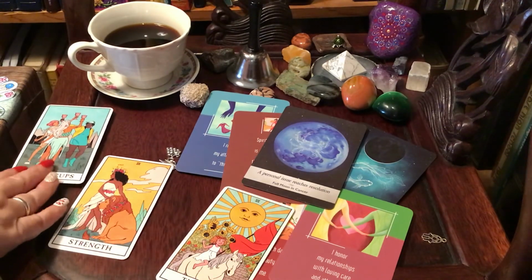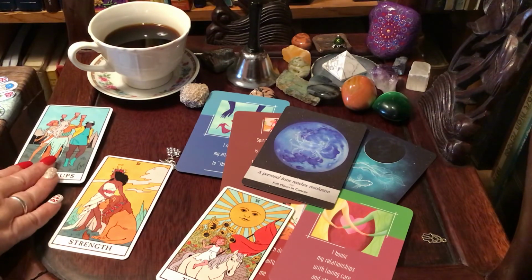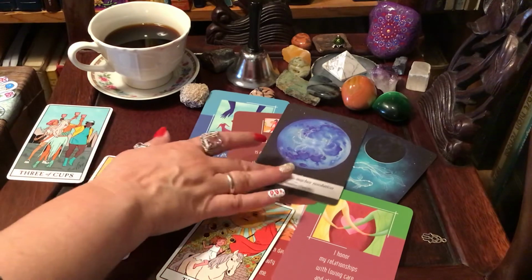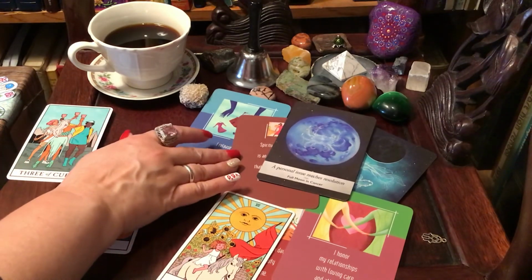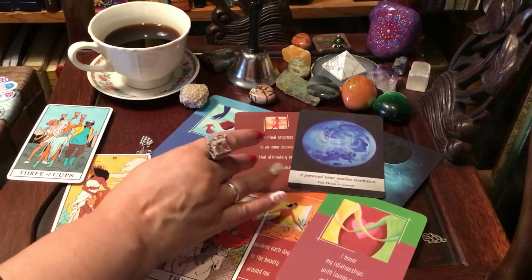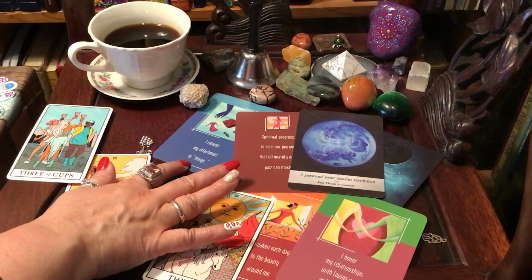So the Three of Cups, celebration with friends, celebration and honoring relationships. We have relationships over here. So we have also personal issues reaching a resolution. And where's the one about releasing attachment to things and putting more emphasis on relationship?